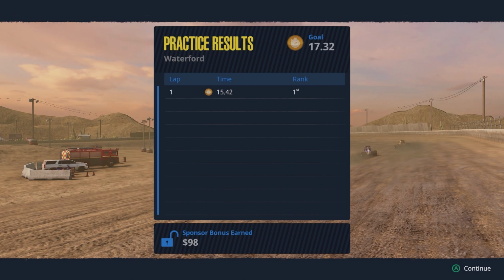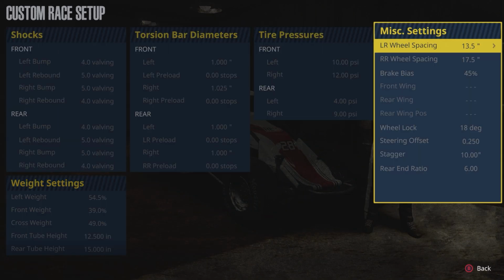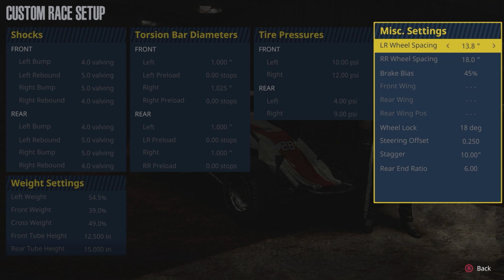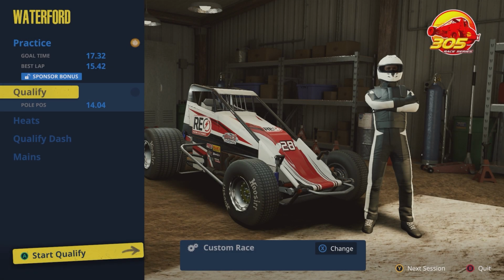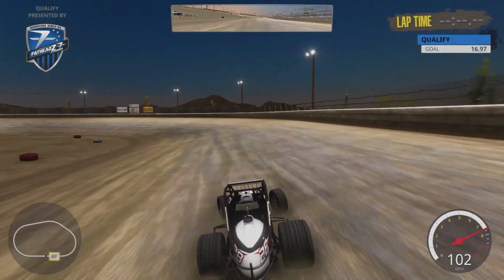Alright. Let's head back to the setup here. I think we're good there. We're going to head to the next session, head to qualifying. 1542 is what we ran, almost 2 seconds quicker than our goal time. So let's head to qualifying and see how we do. Fast time is a 1404. That is just blistering. So let's go out, see what kind of lap we can turn. It's qualifying time. Good luck out there.